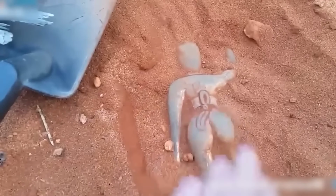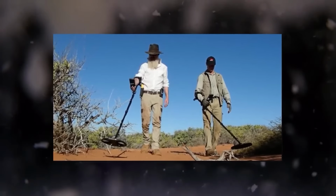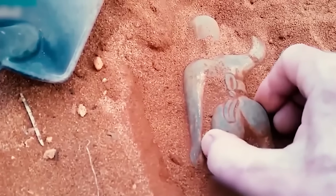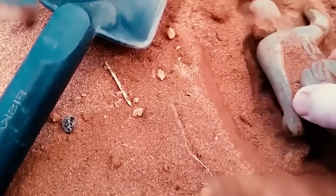Number 13. In 2018, filmmakers Leon Deschamps and Shane Thompson were looking for material for a documentary about the French exploration of Australia. They used metal detectors in Shark Bay, Western Australia, and found a rare Ming Dynasty Buddha, specifically a small baby Buddha statue.